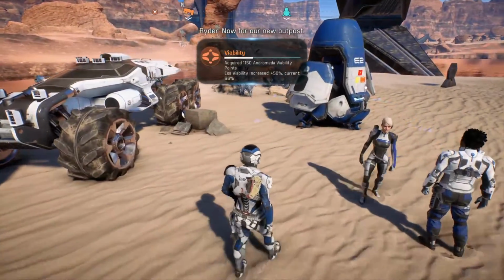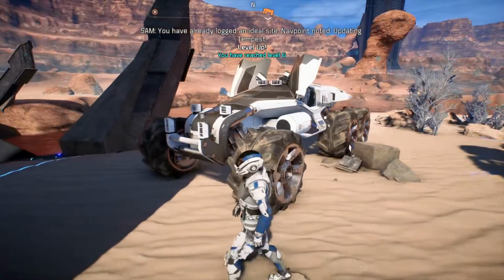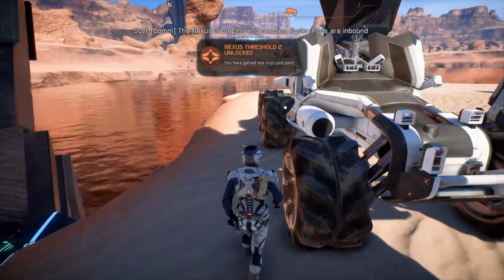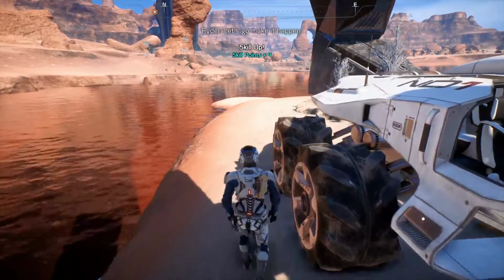Now for our new outpost. You have already logged an ideal site. Nav point noted. Updating Tempest. The Nexus is on pins and needles, Ryder. Pods are inbound and ready. Let's go make it happen.